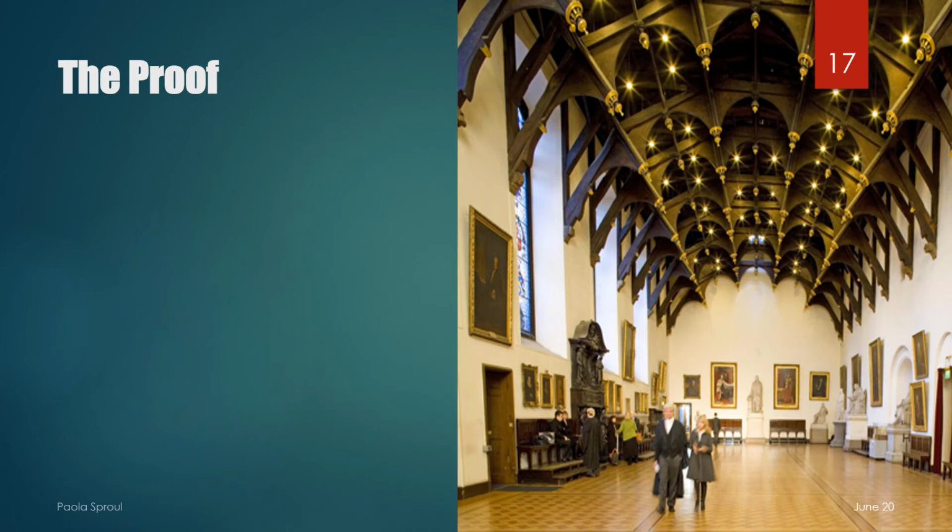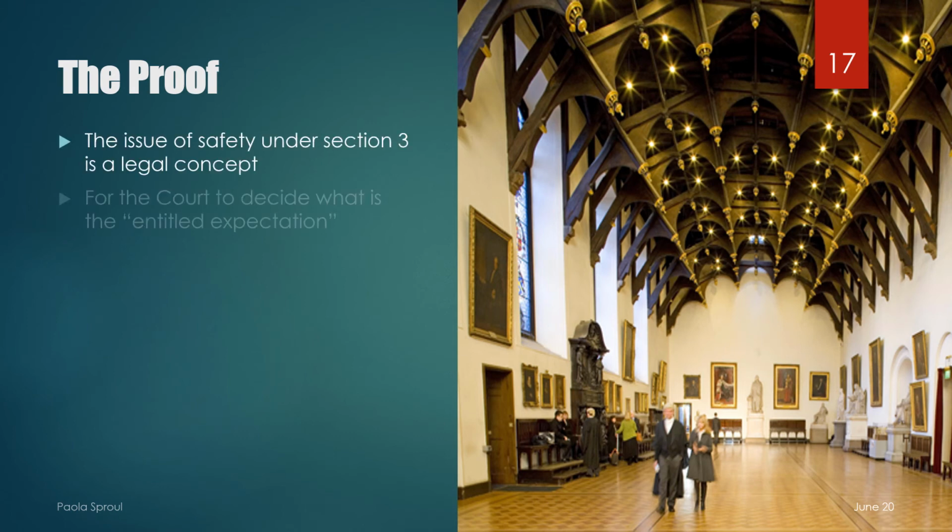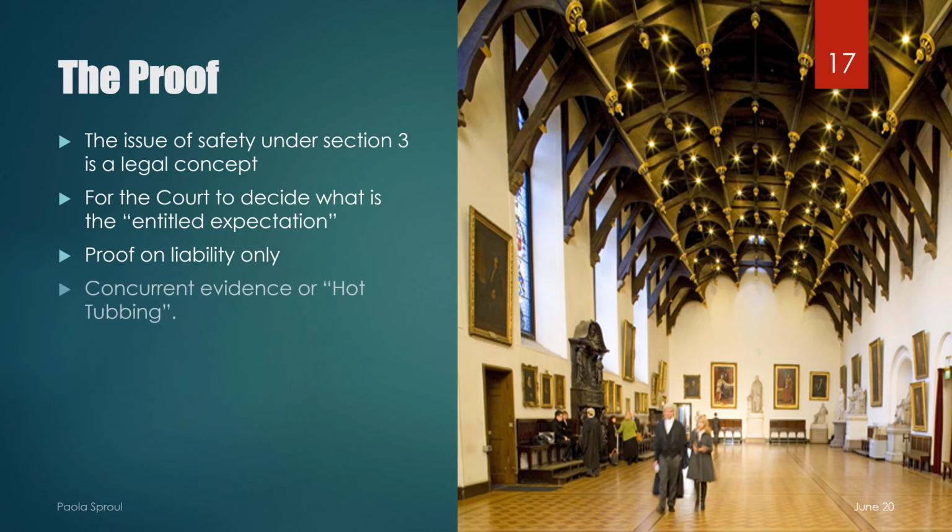So it was against this backdrop of a couple of English decisions that were found against the claimants that the case of Hastings came to proof in May 2019. What had become clear from these earlier decisions was that in addressing the question of what persons generally were entitled to expect in relation to the safety of a product, the issue of safety was in this context a legal concept. It was for the court to decide the question of what was entitled to expectation in relation to the metal hip implant, as it was a proof on liability only, and this was the one question to be determined by the court. Only expert evidence was led by the parties. The pursuer did not require to give evidence.